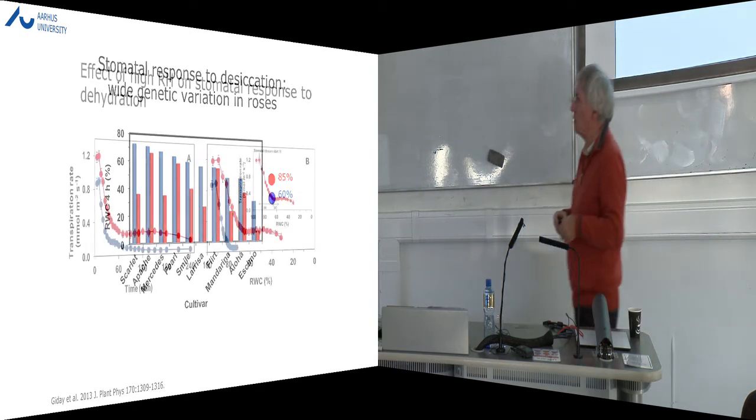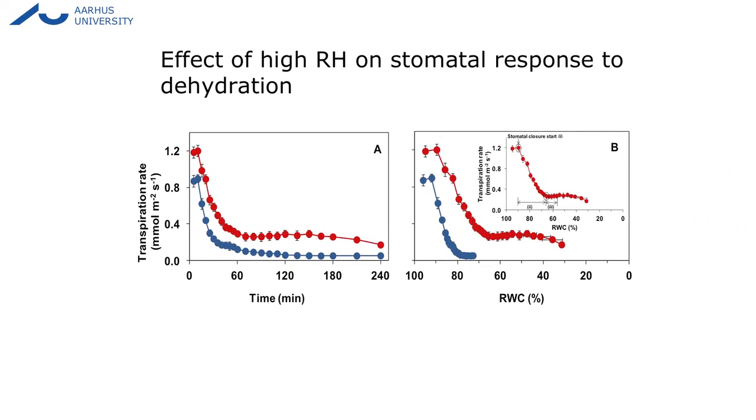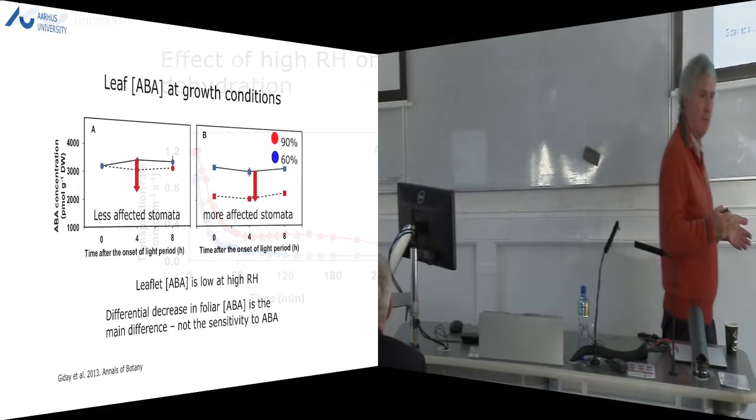So he went into depth, looked into relative water content in detail, tolerant and intolerant varieties, transpiration. You see the plants growing under high humidity have a much higher transpiration, and it continues until they literally die very quickly. And we also continued, okay, it must be ABA functions.